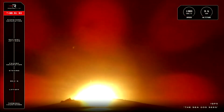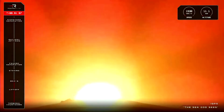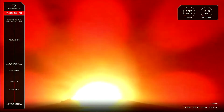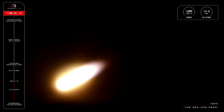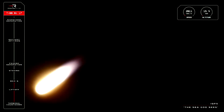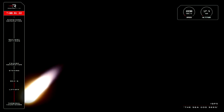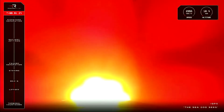Watching max Q. Cleared max Q. We've just got confirmation we have successfully cleared Max Q, and Electron is now travelling at over 2,000 kilometres an hour, past an altitude of 19 kilometres and climbing.